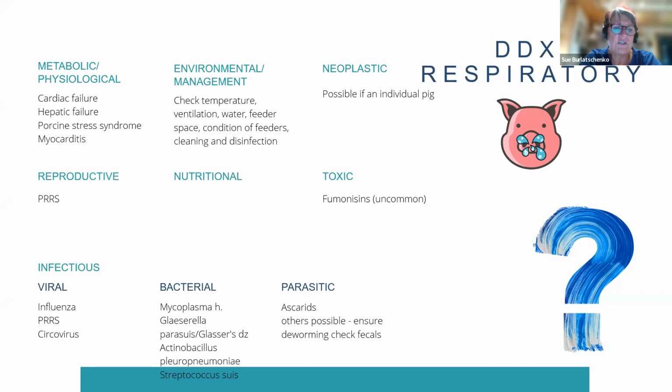So if you look down at infectious here, we have certainly viral causes. I referenced influenza. We have porcine reproductive and respiratory syndrome. That's really big on the hit parade in small pigs. Circovirus, not so common, but I wouldn't say that, because it depends on what the smallholder is doing, where they got their pigs, and what the vaccine status is.